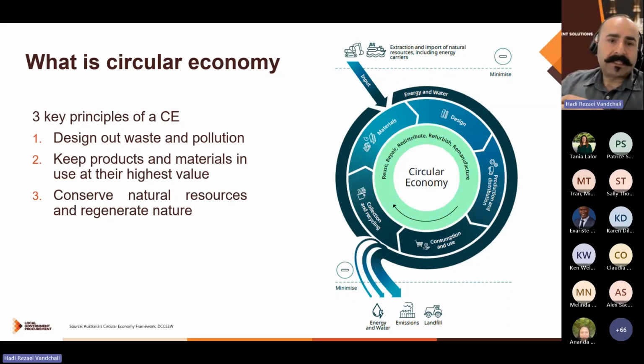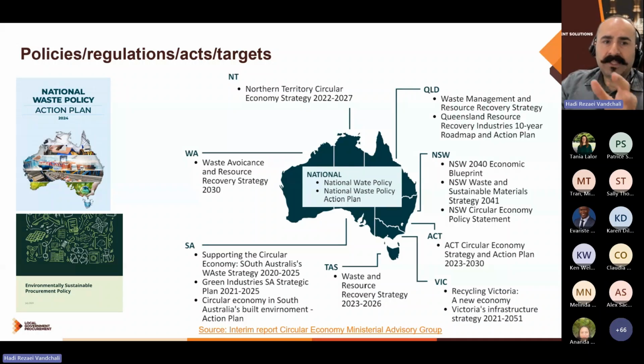The second one means thinking carefully about how we use and dispose of products. Instead of throwing things away after a short time, we can buy durable items, repair them when they break, and reuse materials wherever possible. And the third one means using fewer raw materials, choosing renewable resources, and supporting products that help nature recover.